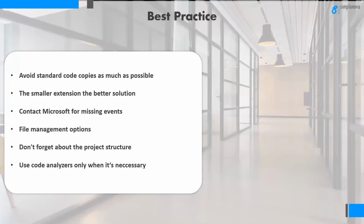If you are missing some events, and you need more events in order to move some of the functionalities to extensions, don't hesitate to contact Microsoft for that. We are using this option all the time while doing upgrades to extensions, and they are quite responsive. Usually within the upcoming cumulative update or upcoming major release, we see that we can find these events. So it means that you can move some modifications from the base app to extensions.